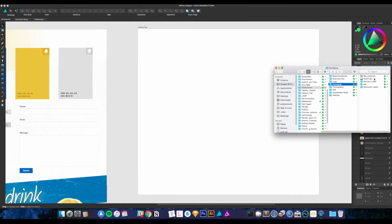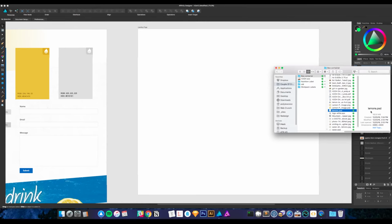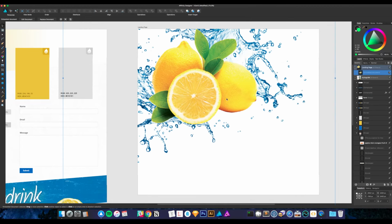Packaging. I had an image I created in here. Yeah, this guy. It's a PSD, of course. Why not? I think I can import it though. This is kind of what I'm basing a lot of this on.